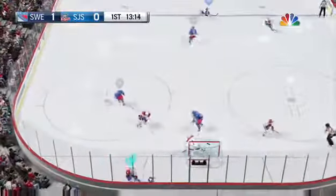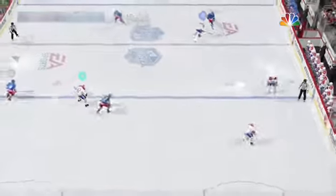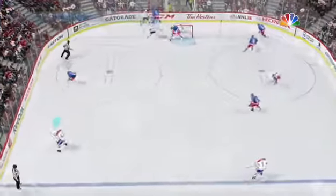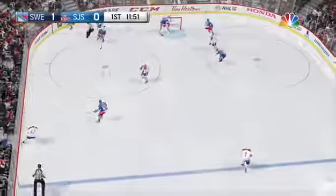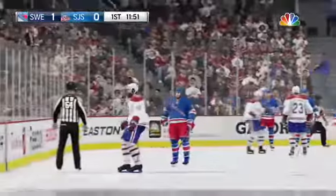The Ice Caps carrying it in their own end. Directing that one to Irwin. Picked up by Stevens. Kicked out of the scrum. Puck out in front. Terrific save. Terrific opportunity. A missed opportunity from this close in.